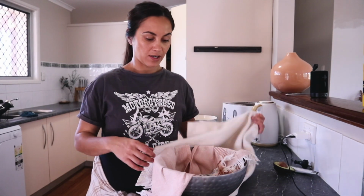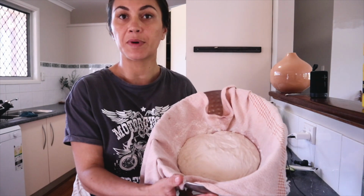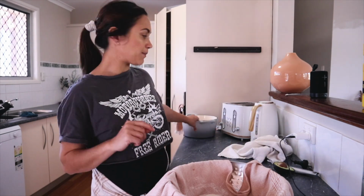Oh, that's way better. Sorry guys. Here she is. Here she is. So this is my dough. I feel like she's not as she should be, but we won't know it until after we bake her. So let's see. I just need some baking paper.